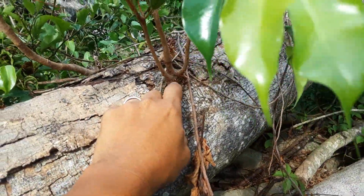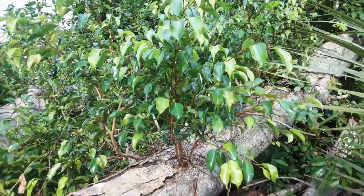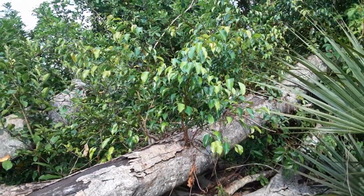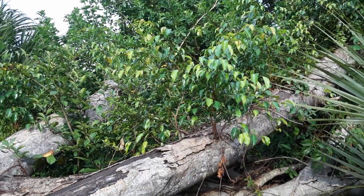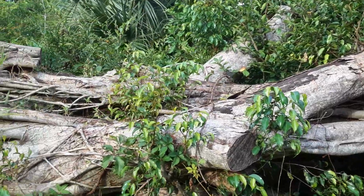But look at that. It just sprouted and just came right up in about a week and a half or 2 weeks. That's crazy. It's growing like 1.5 feet per week. That's how fast this is coming out. And look at this one.